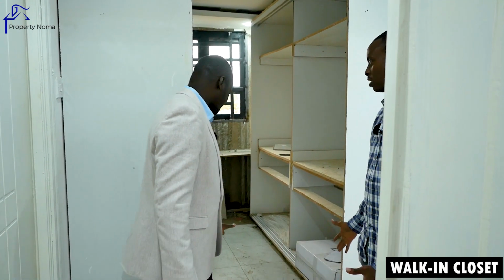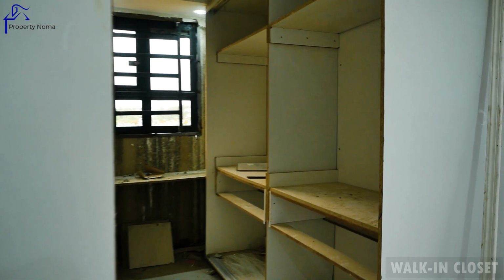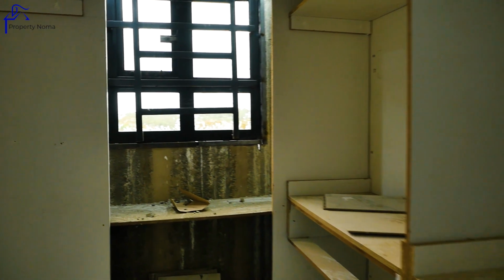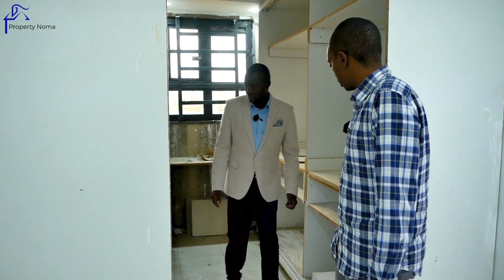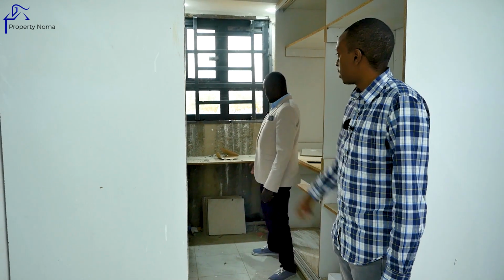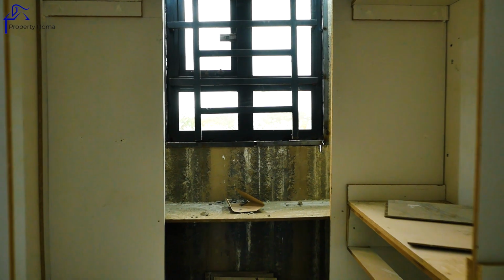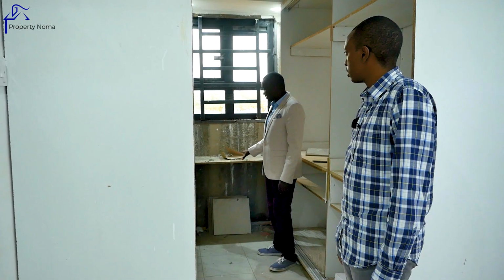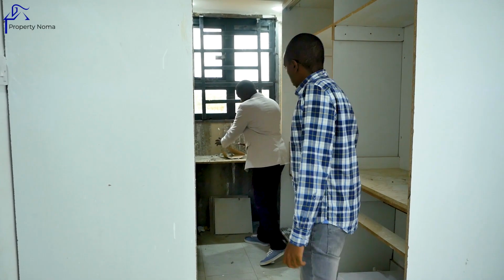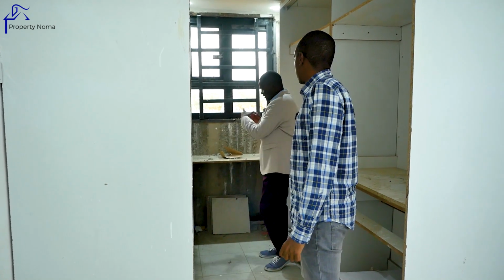This is the walk-in closet. It's going to be sliding. We are doing sliding doors on this closet, so you can have two sliding doors on this side and the other two sliding doors on this side. And this will be a worktop, or maybe a dressing table, with a bit of a mirror, so that someone can just sit there.